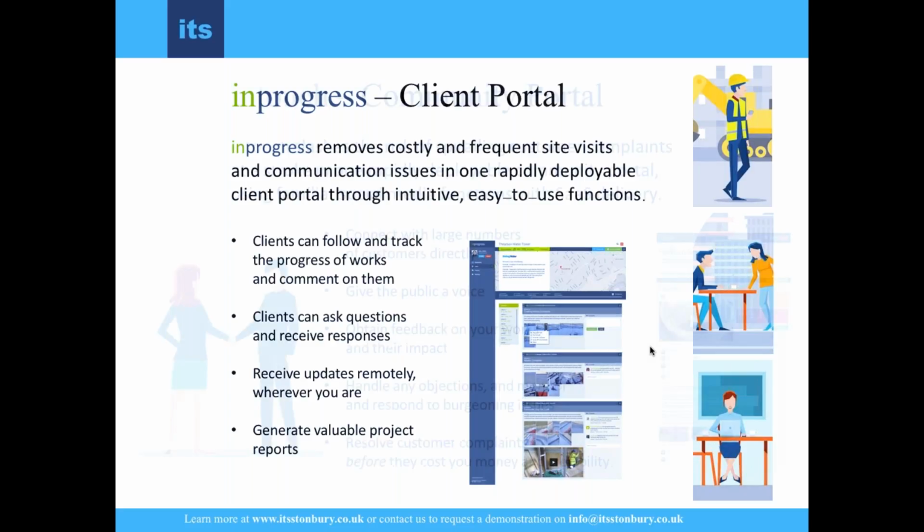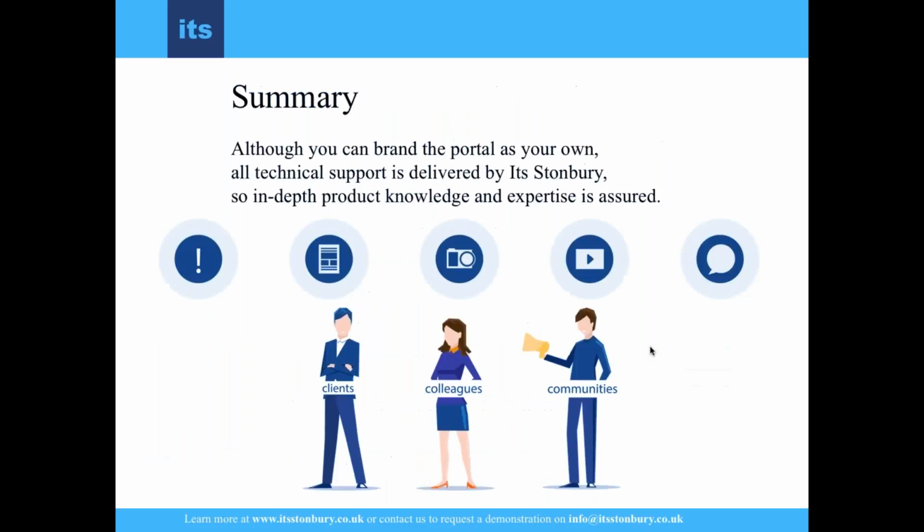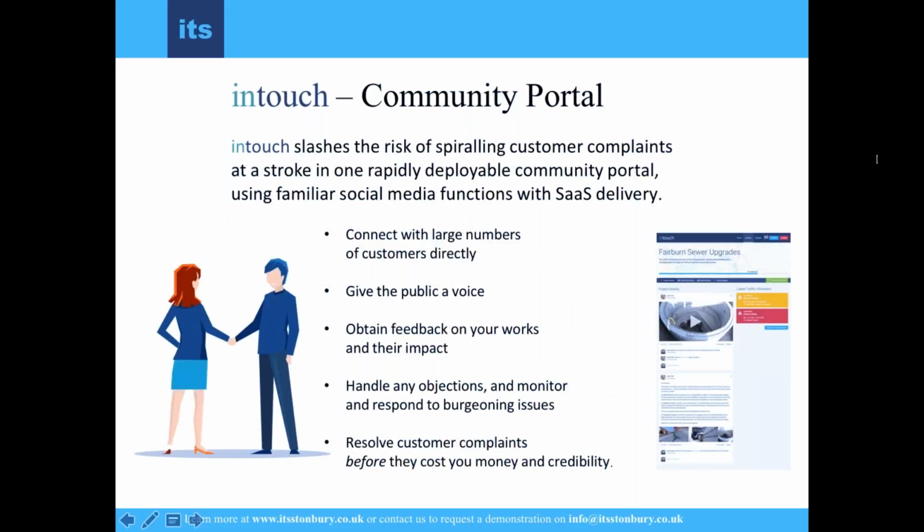Then we're going to move on to InTouch, which is a community portal which has been developed to talk to members of the public and keep communication channels open and give the public a voice with jobs and contracts that are affecting their local area. James will tell you a little bit more of the problems that this has solved for Northumbrian Water, which we're going to have a look at, and we think that's going to be very valuable. And then we will have some chance to ask some questions.